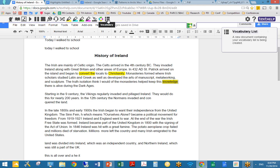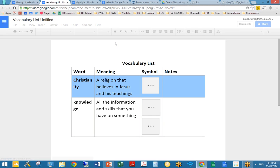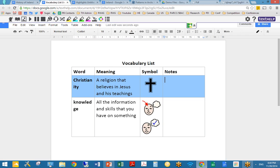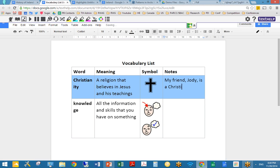This time it's going to open up a Google document, but it's going to define these words as well as give me a visual for them and a place where I can enter my own interpretation of that. So here, basically, I can add in what this means to me. And of course all this I can have read aloud back to me. Christianity.